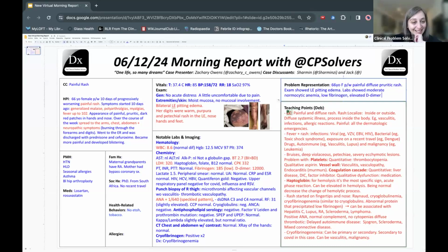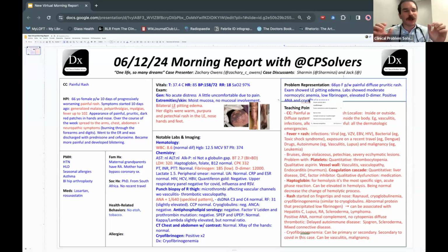Jack, any thoughts? No, I think one of the things that I always struggle with in these cases is what do we take from a case like this? Am I really ever going to be able to memorize all of these factors of cryofibrinogenemia? So in my mind right now, I'm asking what the key takeaway points are. I think the things I'm taking away is where it started being a clue, like acral, or the distal surfaces. That's a clue for maybe a cold disorder.